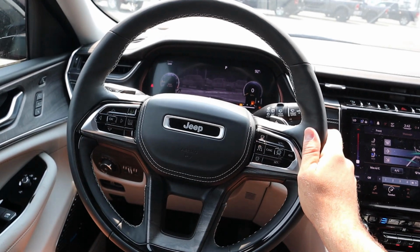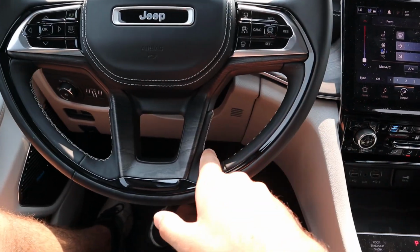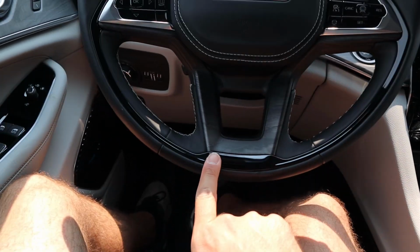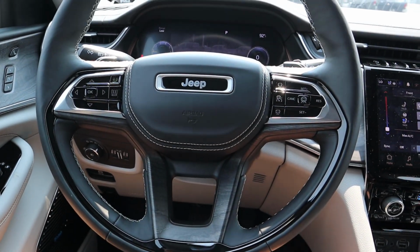Now here's our steering wheel in the Overland. We've got nice leather all around the steering wheel with the contrasted stitching in the center portion. And then we've got this black trim right there. And then even the airbag cover also has leather and stitching.